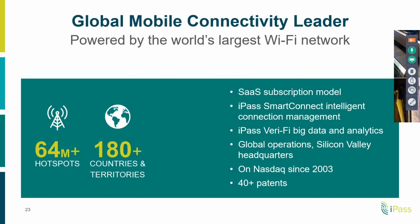A word about iPass. We're the leading provider of global mobile connectivity. We offer the world's largest Wi-Fi network with over 64 million hotspots in over 180 countries and territories. With iPass SmartConnect, we offer unlimited, everywhere invisible connectivity powered by the world's largest Wi-Fi network.